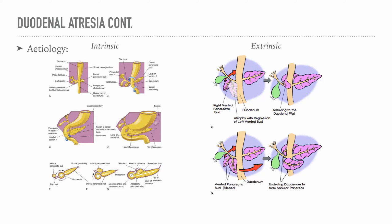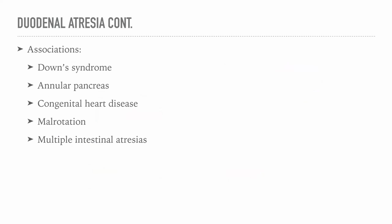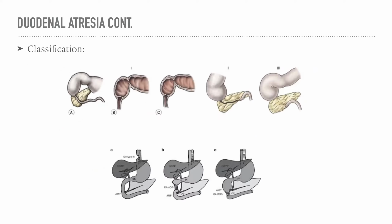More than 50% of the patients affected by duodenal atresia also have other associated congenital abnormalities. Up to a third have trisomy 21, a third will have isolated cardiac defects, and a quarter will have other gastrointestinal issues as well. 45% of the patient population will be premature, with a third of them exhibiting intrauterine growth restriction as well. Then, as I've mentioned, they can be associated with Down syndrome, annular pancreas, and congenital defects. Also, malrotation is something to think about. And then we've mentioned the multiple other atresias.